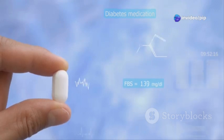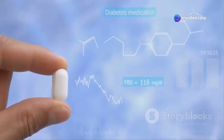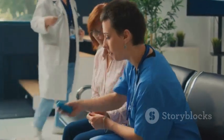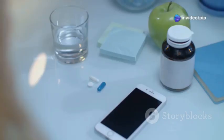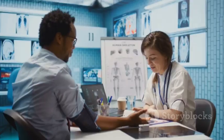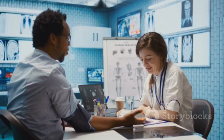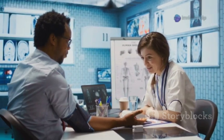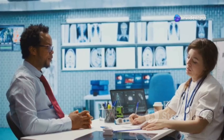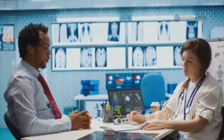Many people with diabetes need medication to help manage their blood sugar. This might include oral medications, insulin injections, or other injectable medicines. It is very important to take your medications exactly as prescribed by your doctor. Do not skip doses or change your medication without talking to your doctor first. Regular visits to your healthcare team are also essential. These checkups allow your doctor to monitor your A1C levels, blood pressure, cholesterol, and check for any complications. They can make adjustments to your treatment plan to ensure it is working effectively for you.